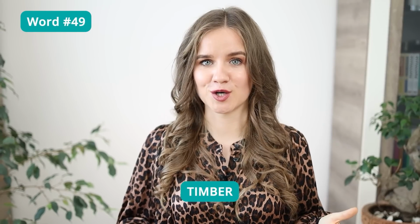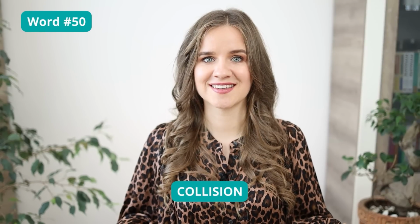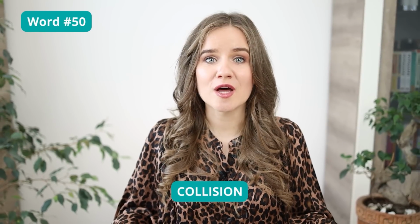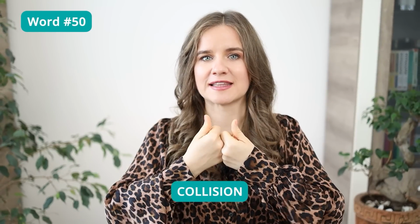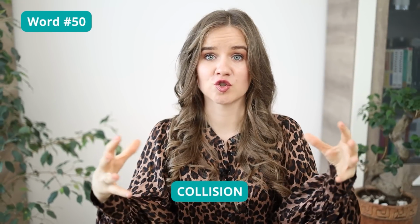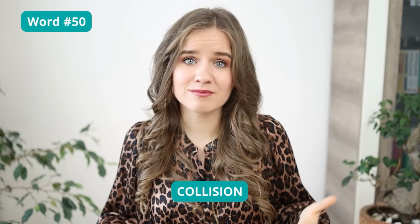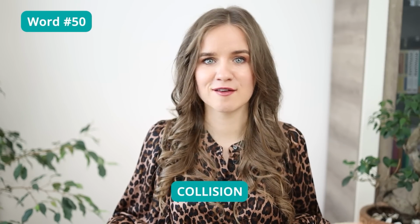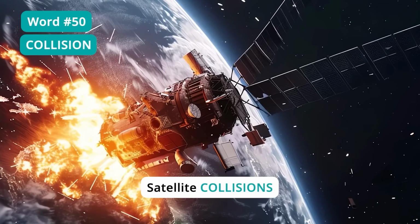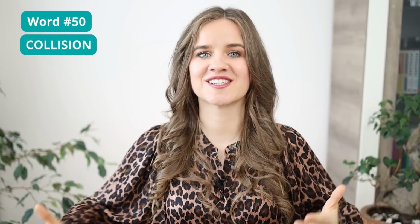Another super popular word, not only on the IELTS test, but also on the TOEFL test, is timber. It's wood used for construction. Collision. A collision happens when one moving object strikes violently against another, often resulting in damage. So, there is a crash. We often use this word to describe traffic accidents, but it can also apply to other contexts. For example, satellite collisions in space. Anything where there is a crash is a collision.